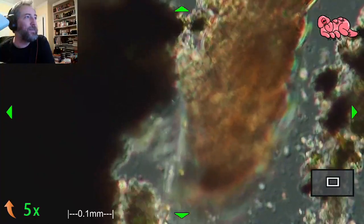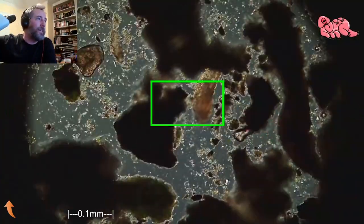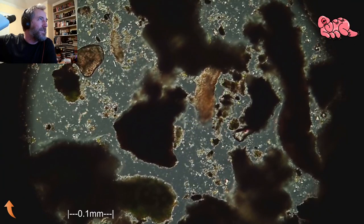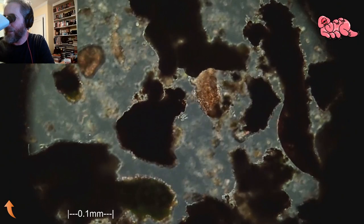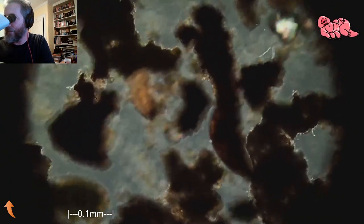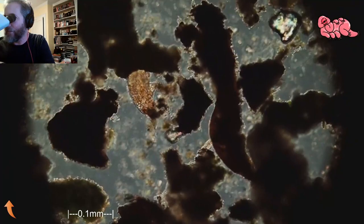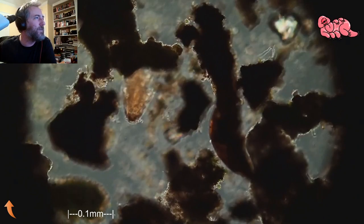That is a really big water bear, though. I think it's probably the biggest one I've had on here. You can see it clearly. There's a little rotifer in our field of view as well, just kind of crawling in and out.